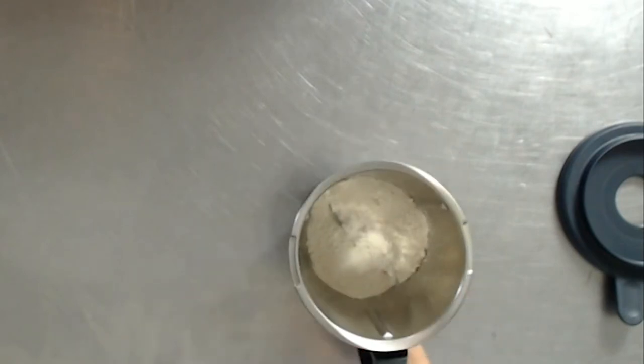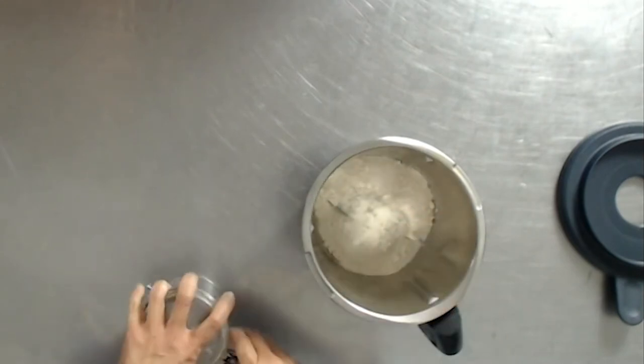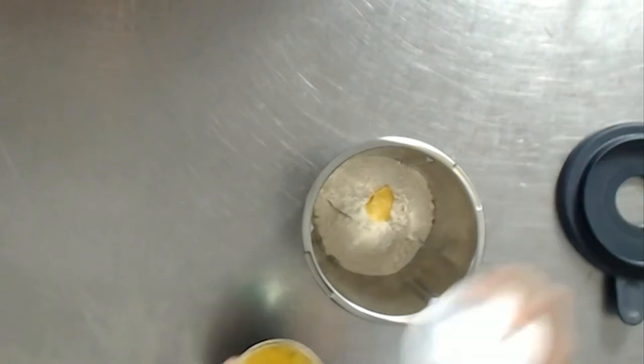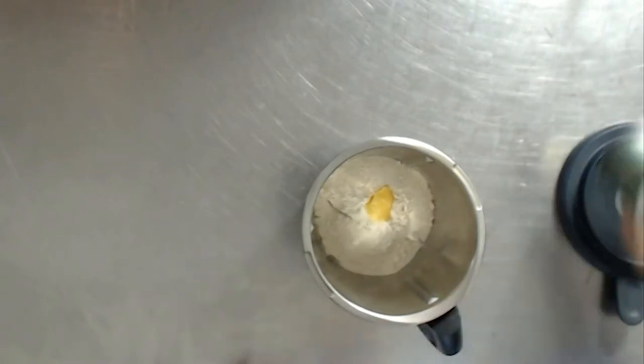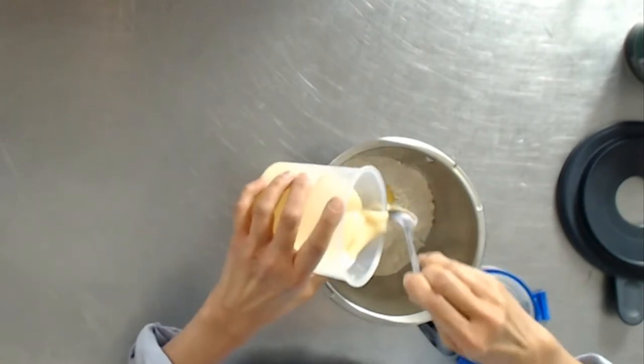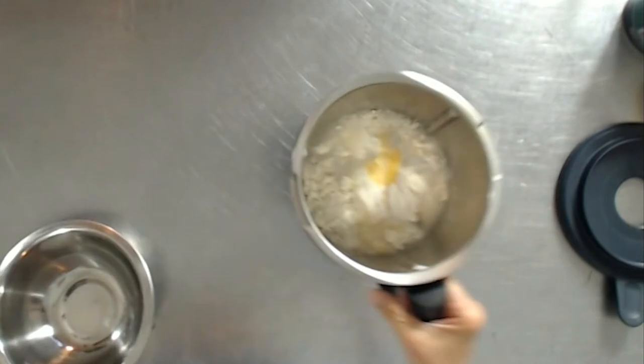I've got some flour in here. I'm going to add a little bit of salt, and I'm going to add a little bit of ghee or even just oil, and a little bit of condensed milk, or you can use sugar, or you can leave it out altogether. We're going to add some water, and then we're just going to knead this.